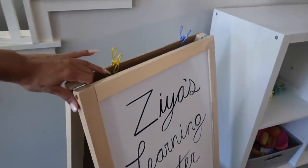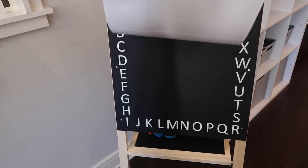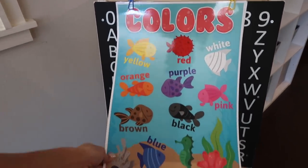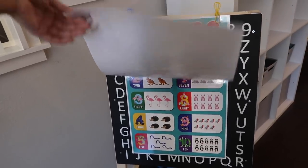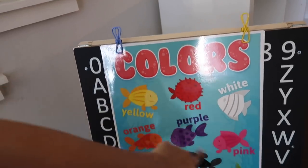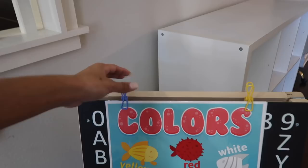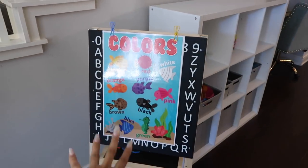And on the other side of the easel, if I turn it around, there is actually a chalkboard, and it came with this little alphabetical border going around it already. And then these are just some posters that we got from the teacher store for colors and counting, and we got them laminated so that we can use the dry erase markers to do little activities on it and be able to erase it and reuse it. So I just pinned these on here with these little chip clip things just to kind of keep it like that because I don't want to actually put them on the wall or anything.